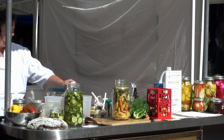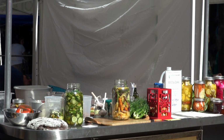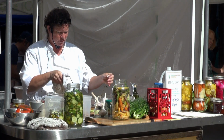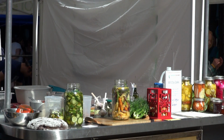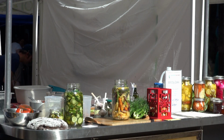So I have a very old canner. I'm sure you can get it anywhere. But it's my old canner that my mom used to use. It comes with this insert, so you can pull this out, and you can just put your jars in there, and then it easily submerges. It has little hooks to hook on the side, which is great, and then you can just drop it down in there.